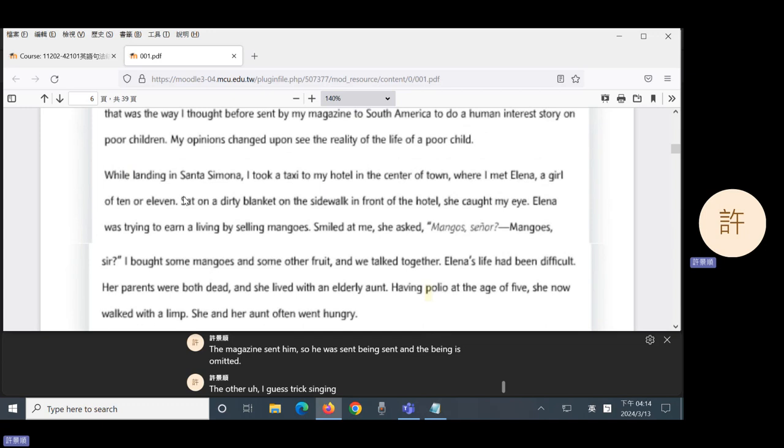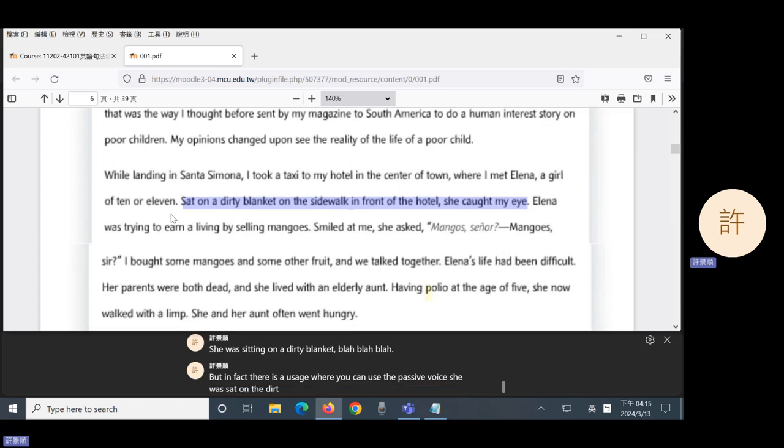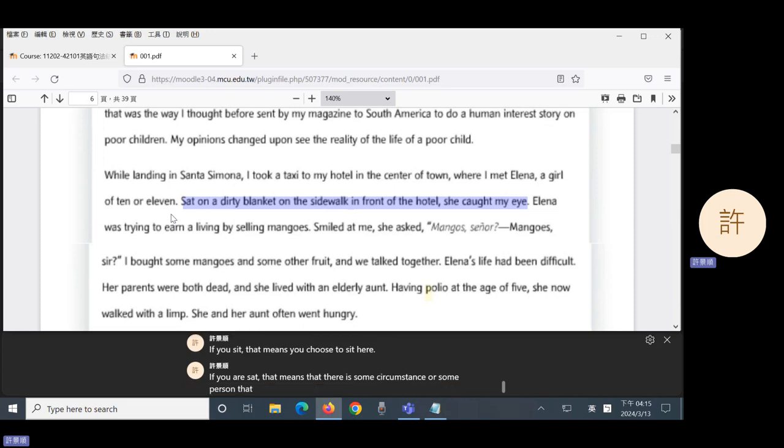The other trick, 陷阱, is here. It looks like this should be sitting, right? She caught my eye. She was sitting on a dirty blanket, blah, blah, blah. But in fact, there is a usage where you can use the passive voice. She was sat on a dirty blanket. In terms of meaning, there's only a very small difference in meaning. If you sit, that means you choose to sit here. If you are sat, that means that there's some circumstance or some person that forces you or encourages you to sit there.